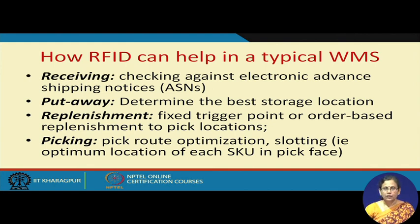Then in big warehouses, when requests come for getting items from the warehouse, picking the items from various locations in the warehouse is again a complex decision problem. Material handling equipment will be moving around the warehouse and picking the items. So, finding a proper schedule and deciding the path of that equipment around the warehouse can also be automated if the data can be captured automatically using RFID.